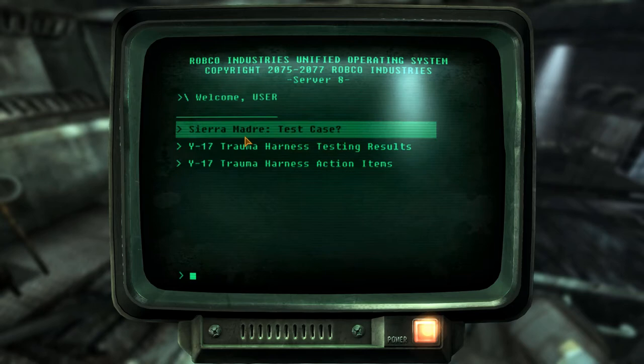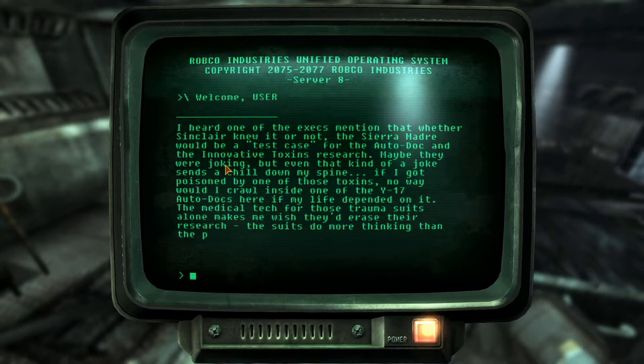Oh, shit. I heard one of the execs mention that whether Sinclair knew it or not, the Sierra Madre would be a test case for the autodoc and the innovative toxins research. Maybe they were joking, but even that kind of a joke sends a chill down my spine. If I got poisoned by one of those toxins, no way would I crawl inside of one of the Y-17 autodocs here if my life depended on it. The medical tech for those trauma suits alone makes me wish they'd erase their research. The suits do more thinking than the people inside them.